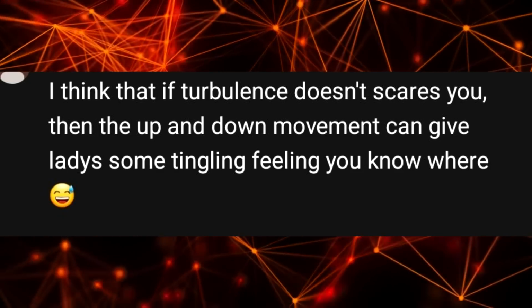I think that if turbulence doesn't scare you, then the up and down movements can give a lady some tingling feeling. You know where. Ain't nobody getting turned on by turbulence. That is not a subtle vibration. That is, you better be sitting down when they tell you to sit down. It's not like there's a whole Key and Peele skit dedicated to how bad turbulence can be. When the woman has a fever, her kitty is incredible. Stuff be boiling your dong like a 7-Eleven hot dog.